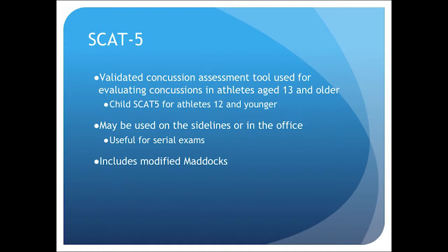So the SCAT-5 is a validated concussion assessment tool used for evaluating concussions in athletes aged 13 and older. For athletes aged 12 and younger, there's the Child SCAT-5. These are available for free online, so you can print it out. You can have a bunch of copies that you keep with you when you're performing these sideline evaluations. You can laminate one and then write on it with marker and erase it if that's the way that you want to do things, whatever you want. And you can use it, like I said, on the sidelines and in the office for those serial exams. It also includes a modified Maddocks, which many of us remember, questions about which play were you just in, where are we playing, what's the score.